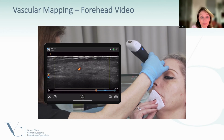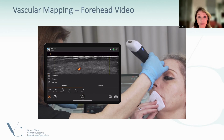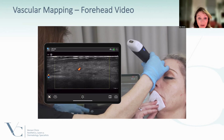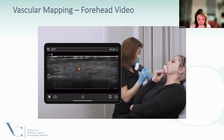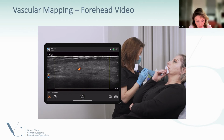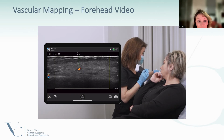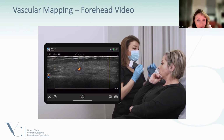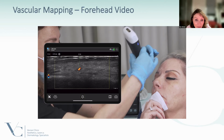And here, actually, we already saw the supratrochlear artery there, because it's a little bit more medial. And the artery we can measure, and what I measured here was around 3 millimeters. If it will show I'm doing the measurement, so it's 3.5. You can see it there.